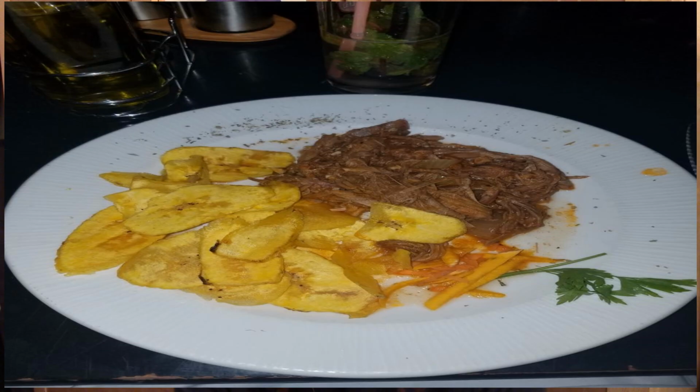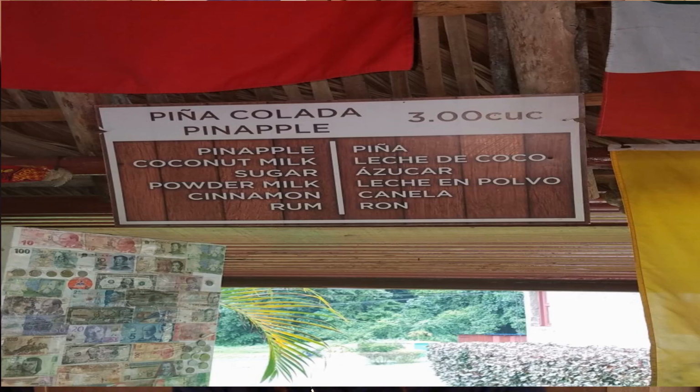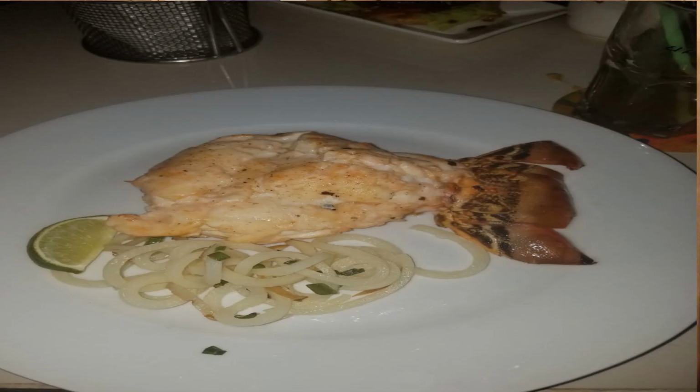Meals for the restaurants that we went to, one night meals were $12. Another night it was maybe $20. Bottled water, sparkling water was about $2. And alcoholic beverages were between $2 to $3. So I was drinking mojitos, loved the mojitos, and they were about $2 to $3 at the restaurants that we went to.